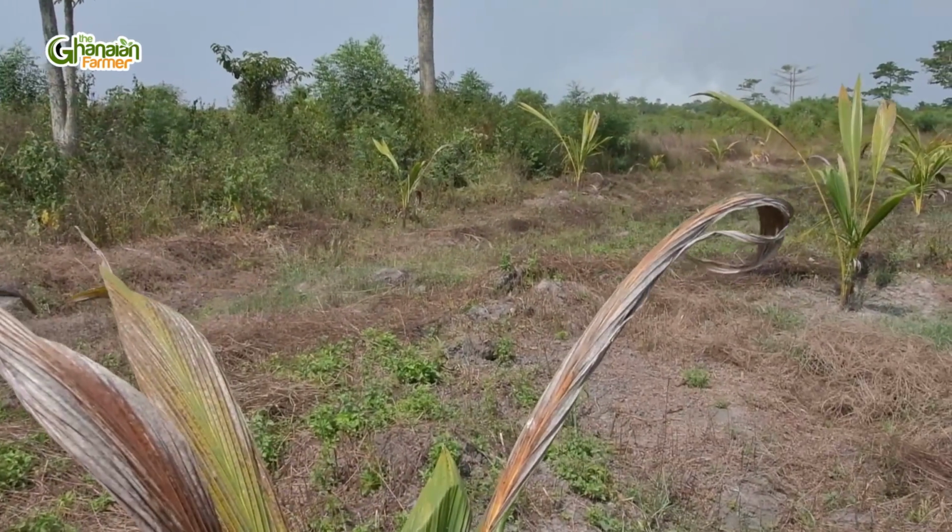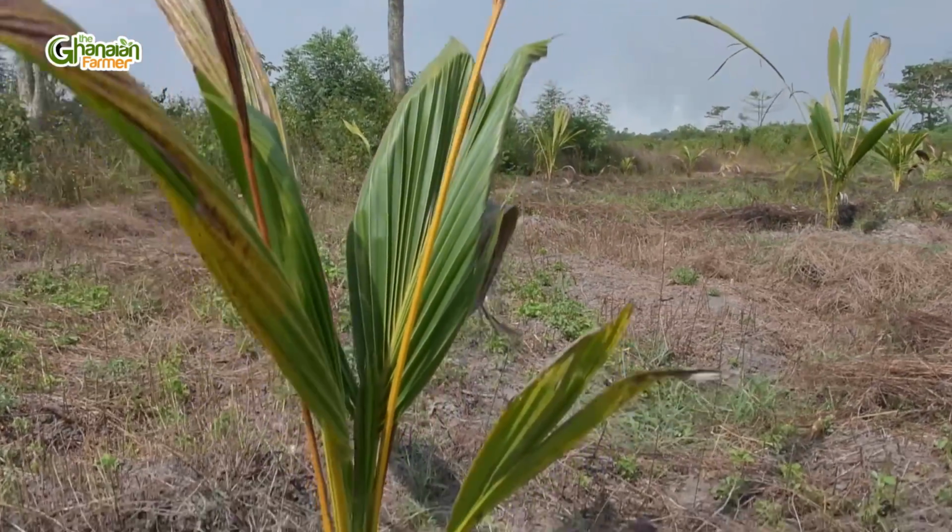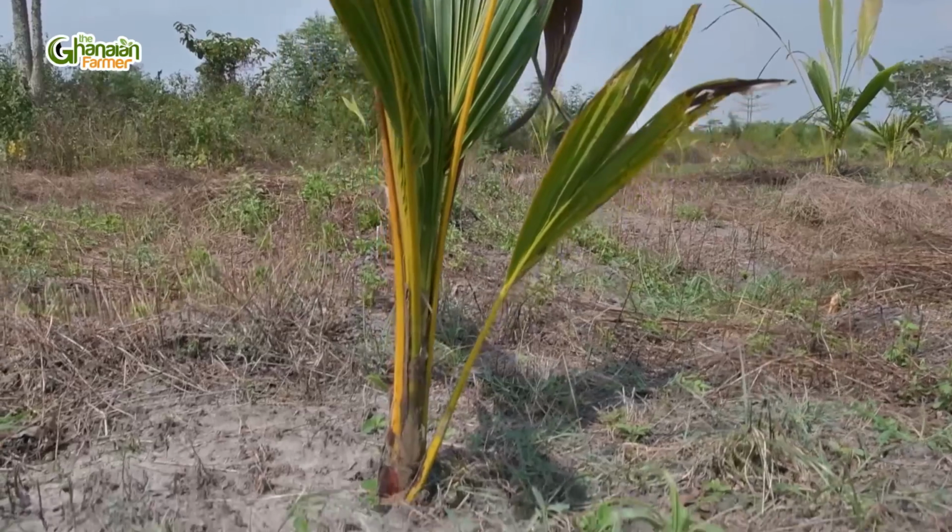Now my next question would be, if a startup farmer wants to go into coconut farming, what time of the year is good for him or her to plant?